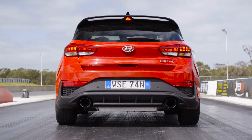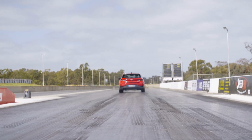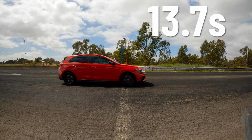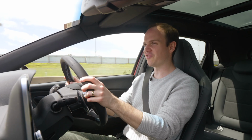What do we do? 0 to 60 miles an hour in 5.3 seconds. 0 to 100 in 5.5 seconds. A 13.7 second quarter mile at 171.3 k's an hour. That is quick. Right, so there you go, 5.5 seconds.